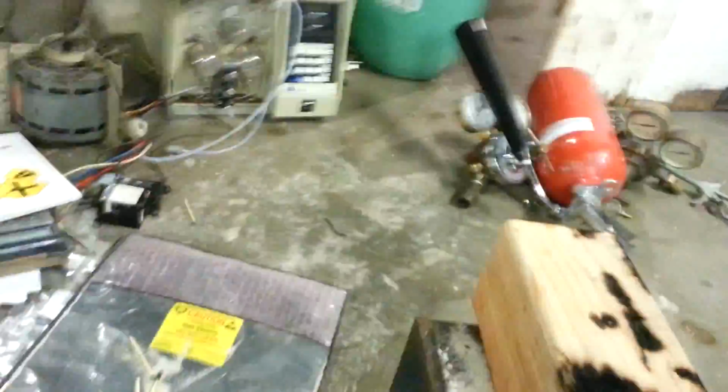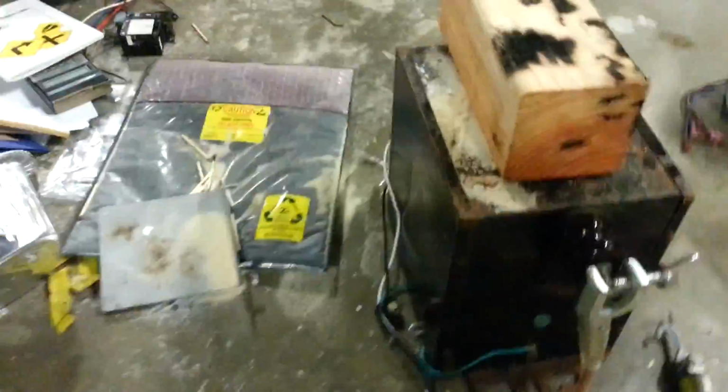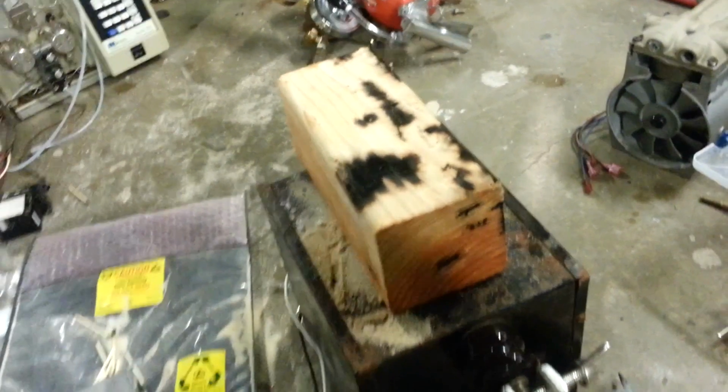Now we can give it a better go. Oh, stop that. Yep. All right. It's probably when concrete's conductive. Can't see anything under some welding glass. Will help or not?